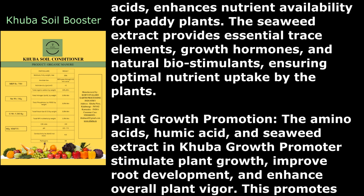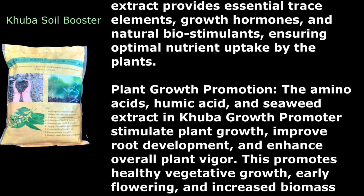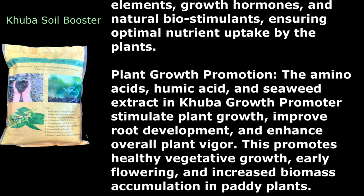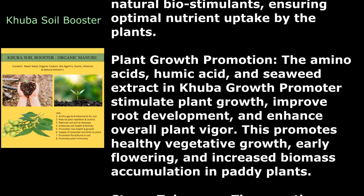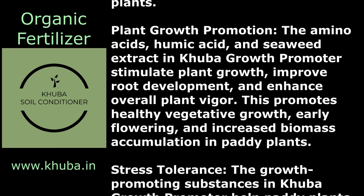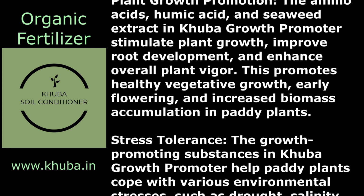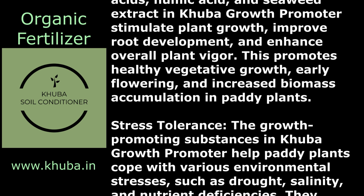Plant growth promotion. The amino acids, humic acid, and seaweed extract in Khuba Growth Promoter stimulate plant growth, improve root development, and enhance overall plant vigor. This promotes healthy vegetative growth, early flowering, and increased biomass accumulation in paddy plants.